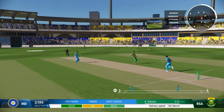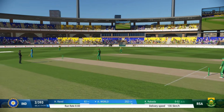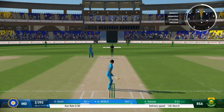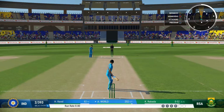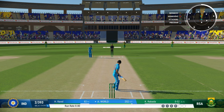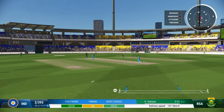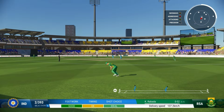Yes! No! Can't get that outside the ring field. Short and wide, did well to get some bat on that. Yep. Nice shot, runs possible. Bowler's end!